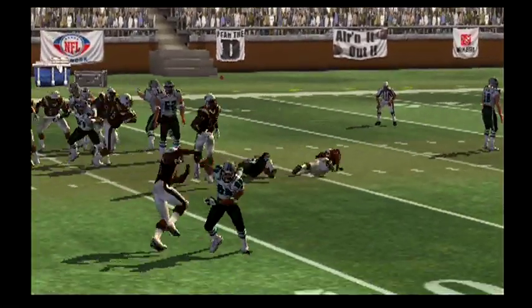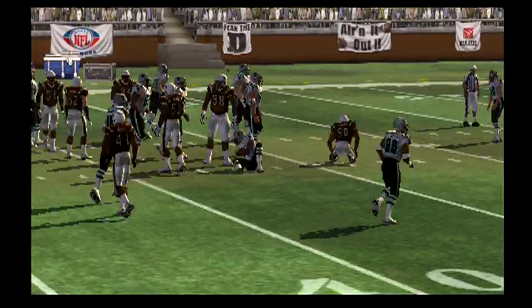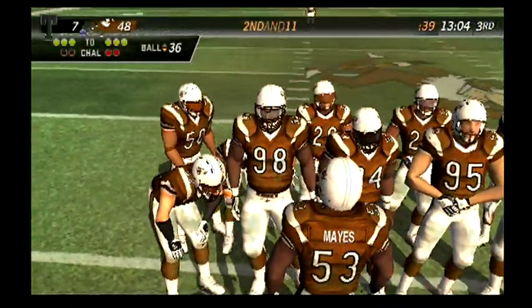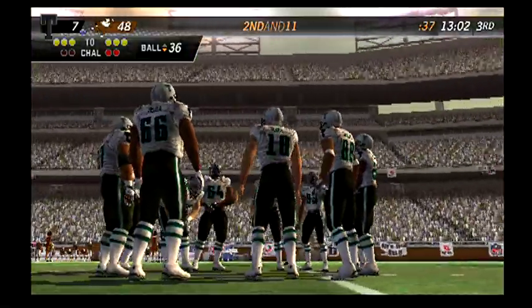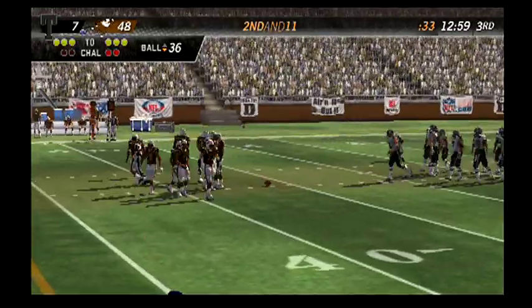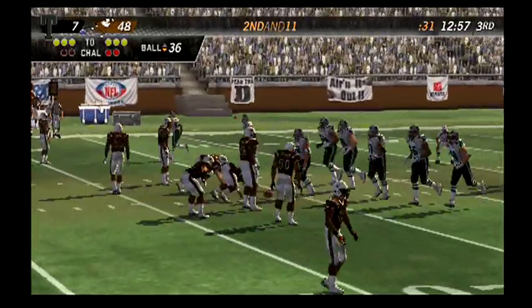Handed off to the back. Seymour comes up to make the play at the 36. Good play by the linebacker to get into the backfield and stop the play for no gain. I'll tell you, that comes from watching a lot of film and knowing the tendencies of the opponent. That was a heck of a play. Ball on the 36-yard line.